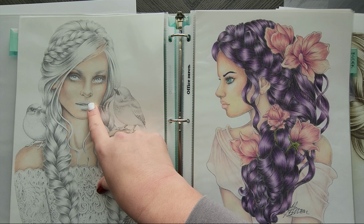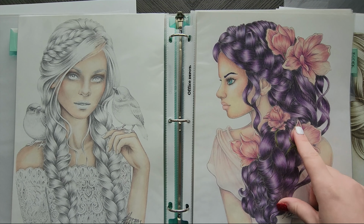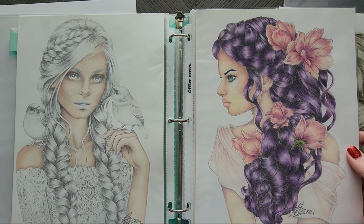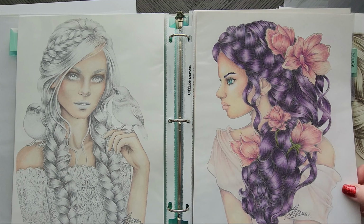This one I need to do the hair and the rest of it. I did the skin. I can't remember what I did for this one. I loved the way the hair turned out, but I wasn't super happy with the skin. And the flowers turned out really nice too.